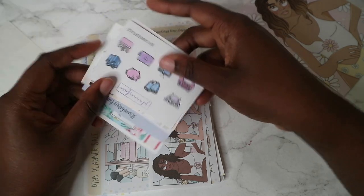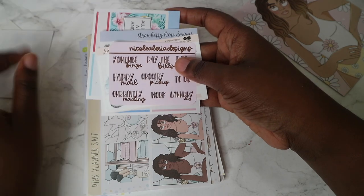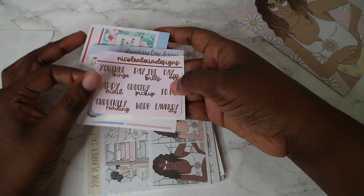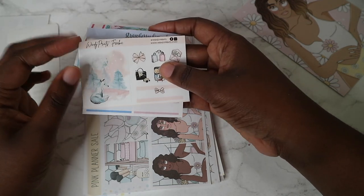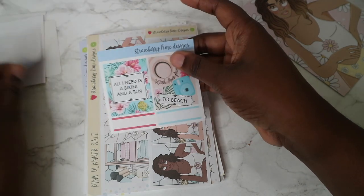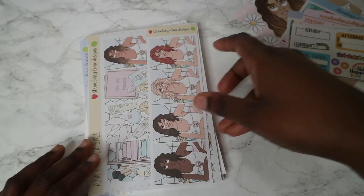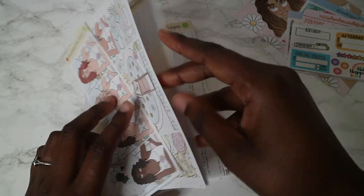So I'm going to quickly flip through them. I can't really see the names that well, so I'm just going to let you see it. I didn't think I kept most of them. I think I kept the script ones and kind of destashed the rest. So it definitely was a sale because I have a whole kit as a freebie and I use this kit in a plan with me.